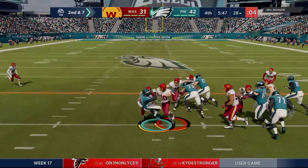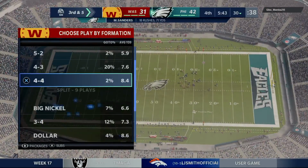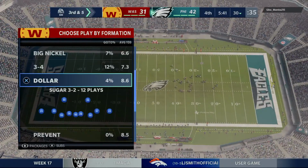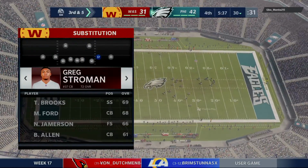They'll go again with Sanders. They'll only get a couple up to about the 30. Sanders, the ball carrier. That's it. That's what you want. Straight ahead positive gain. Just keep that clock ticking. A gain of 2 brings up 3rd and 5.